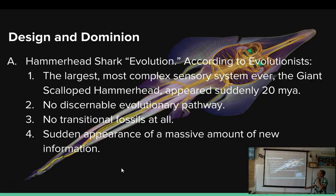Design and dominion. Hammerhead shark evolution is really funny to read about what evolutionists think. According to evolutionists, the largest, most complex sensory system ever in the giant scalloped hammerhead appeared suddenly with no preceding example of it slowly changing 20 million years ago. Now, we don't buy the 20 million years ago, but I'll tell you why it appeared suddenly, because God made it. But there is no pre-existing fossil line. There's nothing that it changed from. Hammerheads just poofed, which you can't poof evolutionarily, right? There is no discernible evolutionary pathway, no transitionary fossils at all, which is a lot of new information, right?